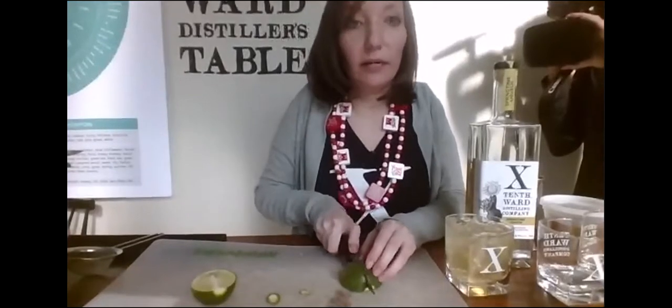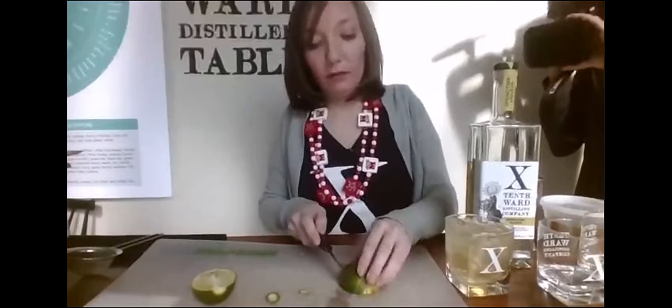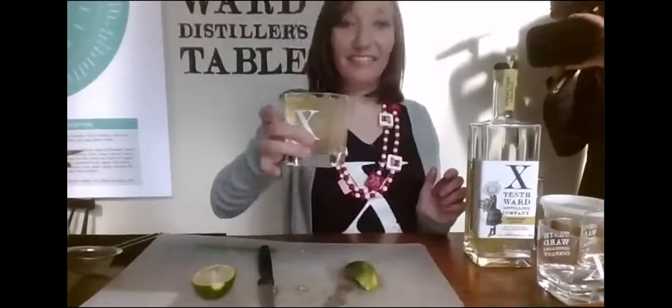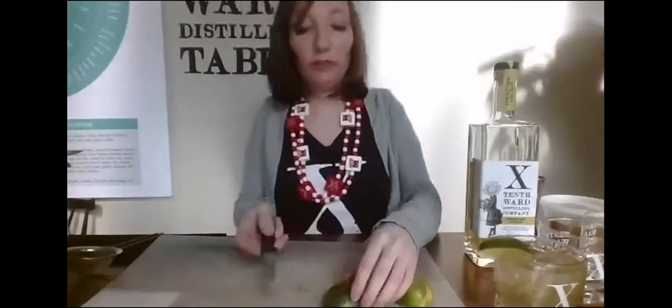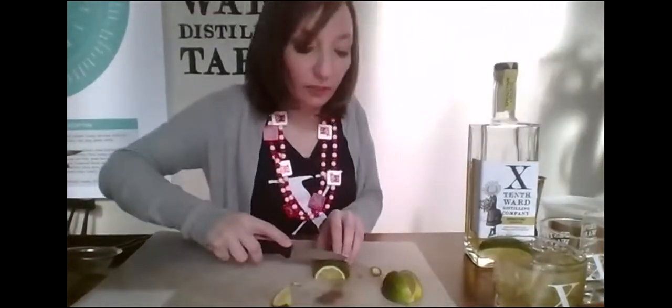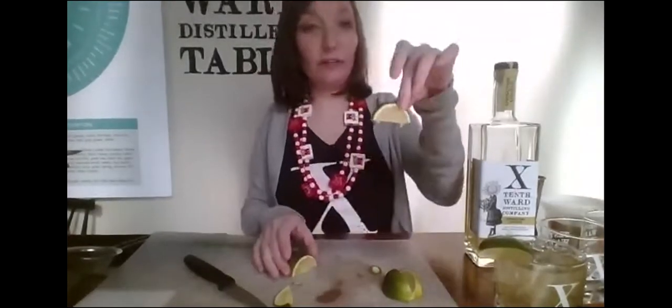And then I'm going to cut it in 4 ways so that we've got the perfect wedge here. And there's your mule. Cheers. That's delicious. If you want to get fancier, you can do a half wheel where you just cut it the opposite way down the middle. And you've got the wheel like this.